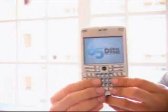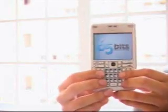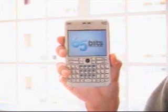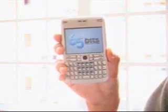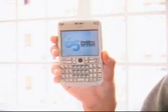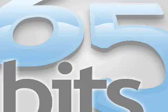It has a full QWERTY keyboard with really big and comfortable buttons that put other keypads to shame. And it has a really bright and beautiful 2.8-inch screen that can display sharp images of up to 16 million colors that even my camera can't justify its quality. Speaking of camera, did I mention this phone doesn't have a camera? I guess a camera isn't part of the standard office.